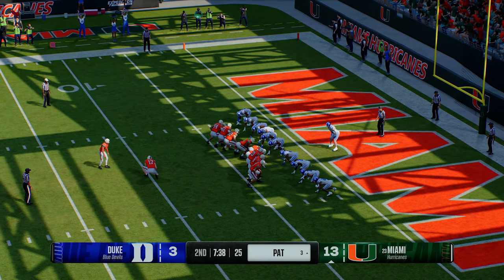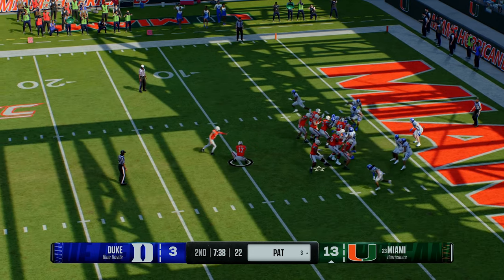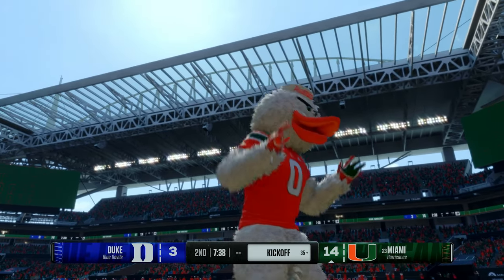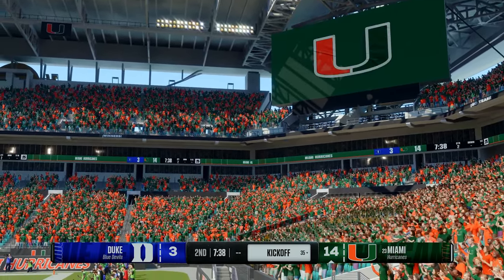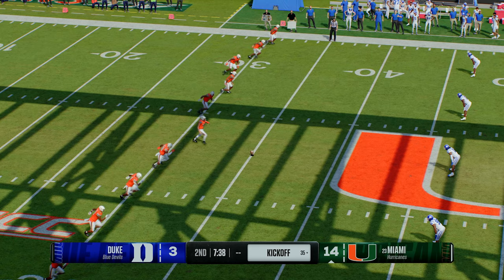Lining up to tack one more onto that lead. And the extra point is good, and they have an 11-point lead. So it's a 77-yard touchdown drive, and they finish things off with an 8-yard toss for the score. Lining up to cover the kick after that touchdown drive.